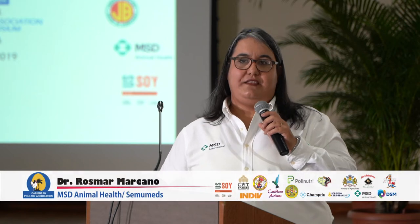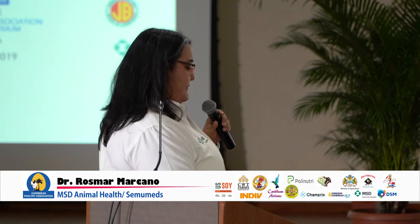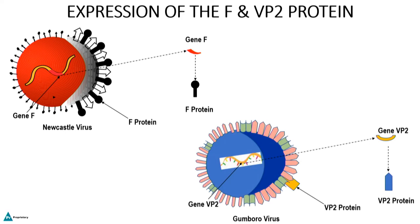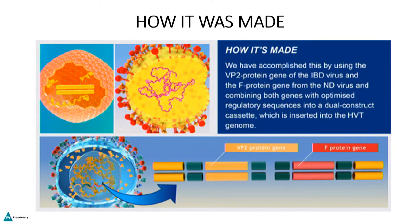So how do we get the expression of this F and VP2 protein? First, we have the gene F, which is going to express the F protein. And for the Gumboro virus, we have the VP2 gene, which expresses the VP2 protein. Then we take those two genes, we replicate them, and we construct a dual cassette, which is what we have here. We have the VP2 gene and the F gene, and this is what we are going to insert in the DNA of the MERV virus.